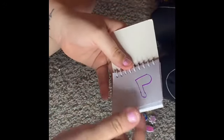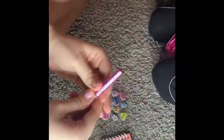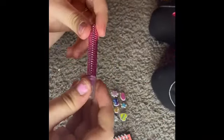Stickers. Wait, there's something in here. Oh, there's a notepad stuck in here. Oh, someone drew a heart in this one. Oh, my God. Ooh, these pretty stickers.